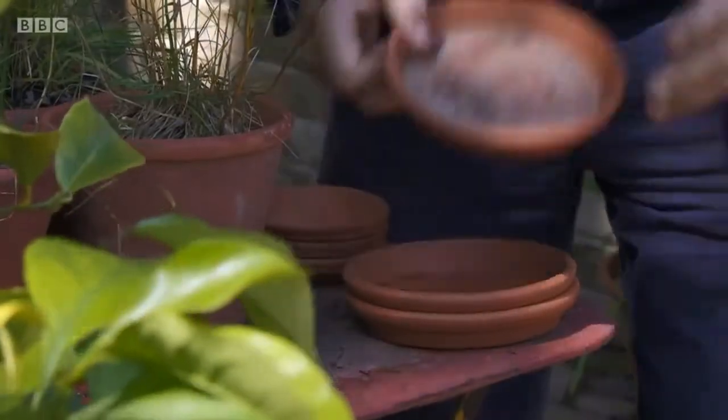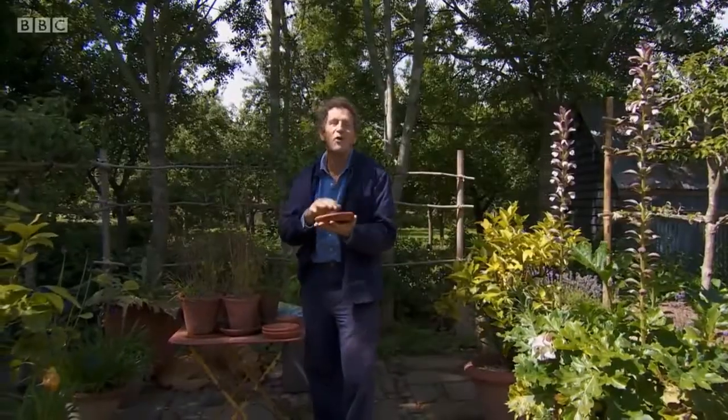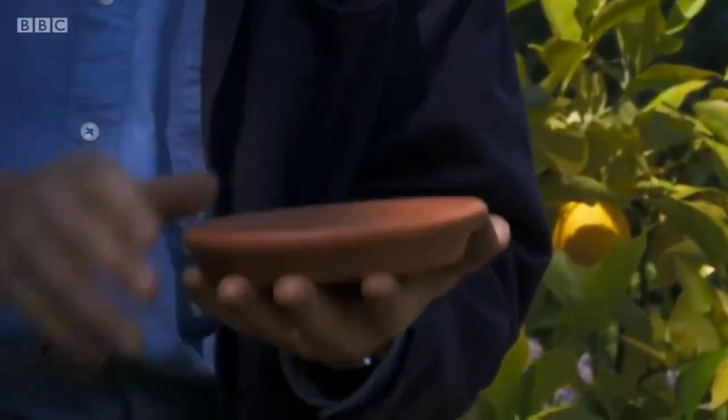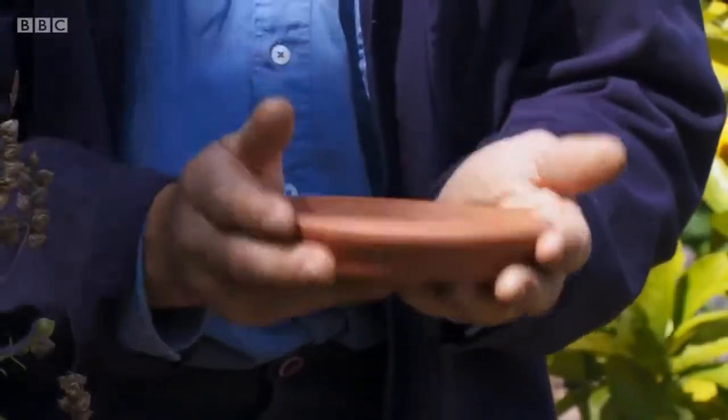Anybody who grows houseplants will be familiar with growing plants in a saucer, or you can buy a terracotta tray to put things in. Really good if you're away. The important thing is they're shallow. Don't be tempted to put a plant in a bucket because it will just get waterlogged. You just want to have a little bit of water at the base so the plant can draw upon it as it needs it.